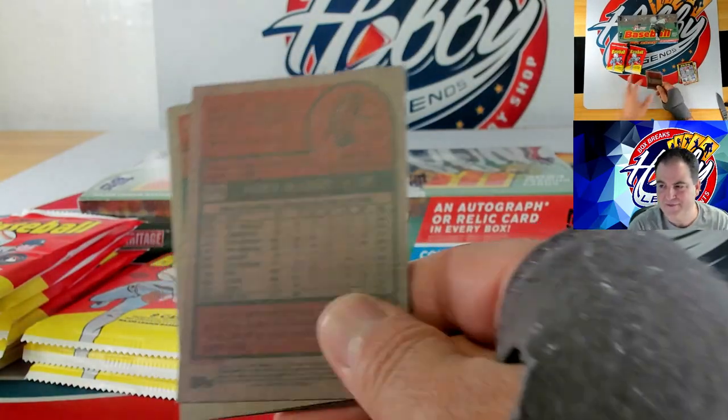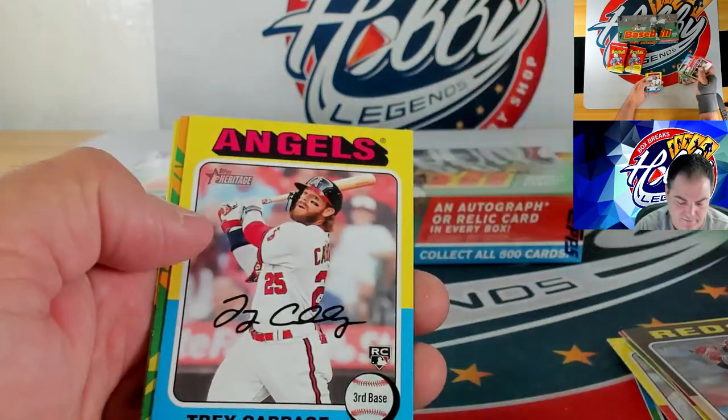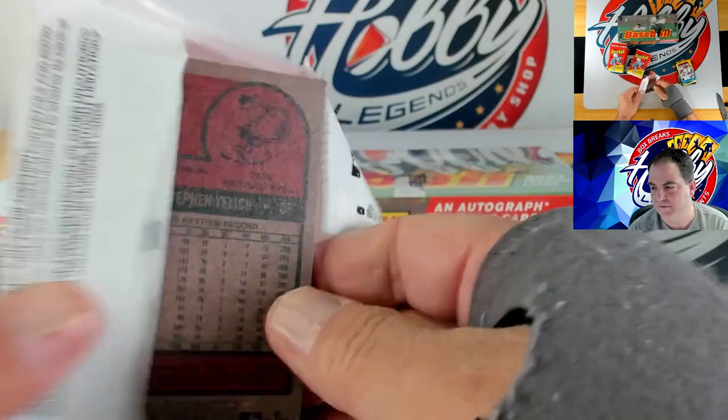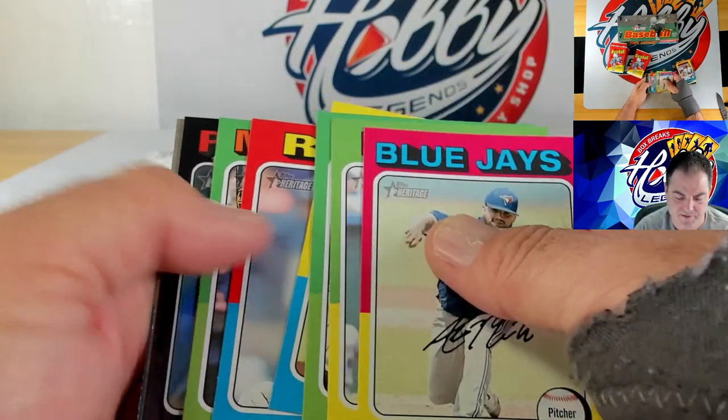If I didn't already have a ton of Anthony Volpe stuff, I probably would have kept it and graded it. But I was like, look, Jer, I have a cornucopia of Anthony Volpe graded rookie cards of different shapes and sizes.